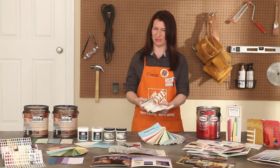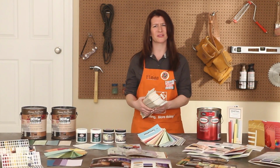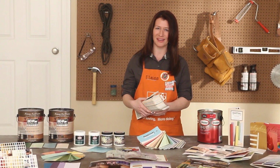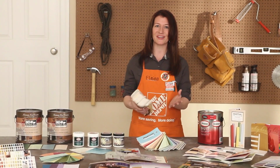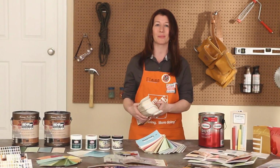You know, with over 3,000 colors available to you in our paint department, choosing paint colors may seem overwhelming. But I'm here to show you how easy it can be, especially when you've got designer-inspired palettes from top brands and our inspiration gallery to help.